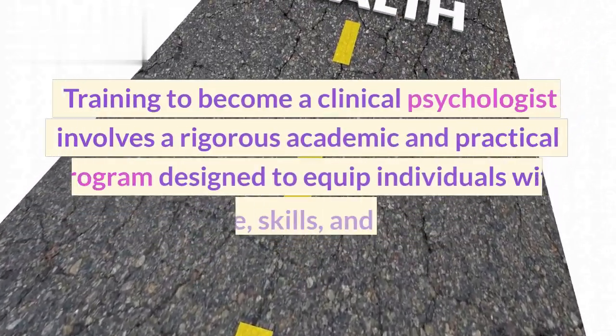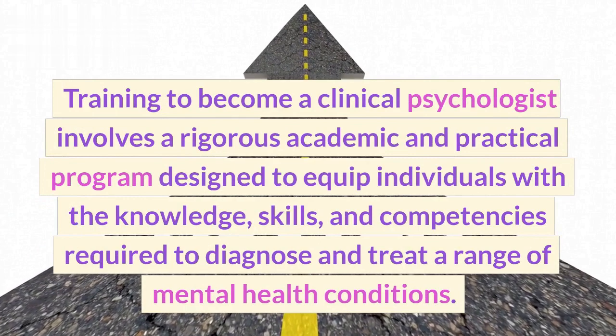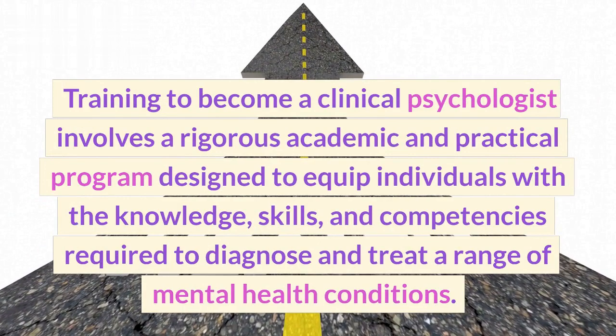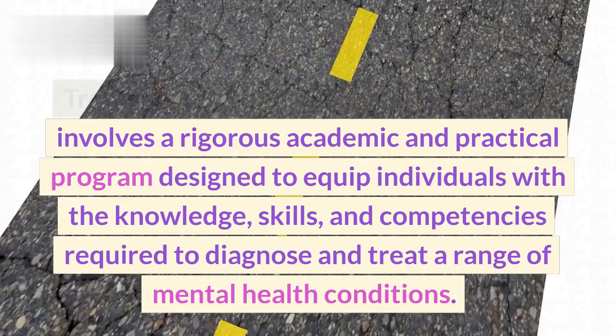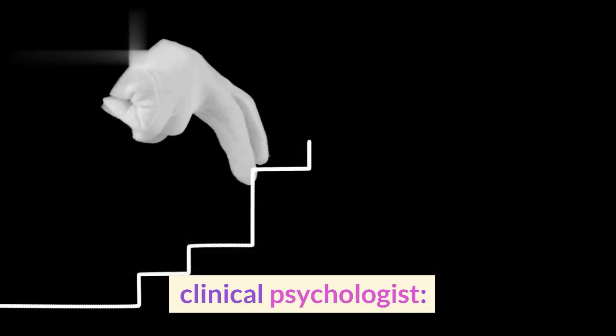Training of a clinical psychologist. Training to become a clinical psychologist involves a rigorous academic and practical program designed to equip individuals with the knowledge, skills, and competencies required to diagnose and treat a range of mental health conditions. Here are the general steps to becoming a clinical psychologist.